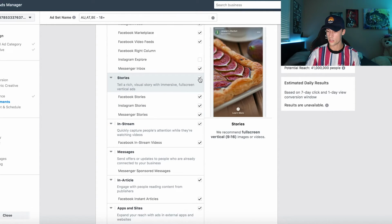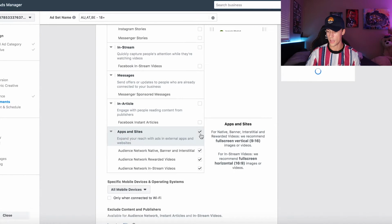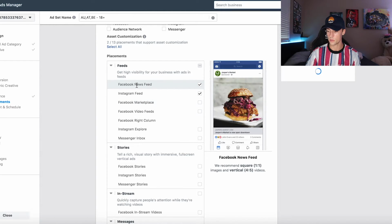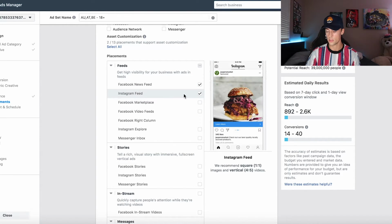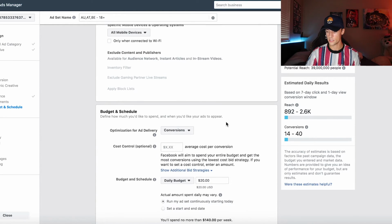And then I go over here, uncheck stories, uncheck in-stream, uncheck in-article, uncheck apps and suites, uncheck messenger, all these. We only want Facebook newsfeed and Instagram newsfeed. That's the only thing we want, nothing else. Now, all mobile devices, there you go.